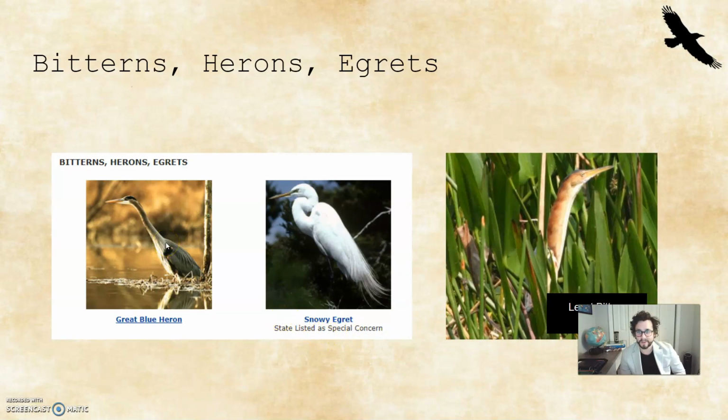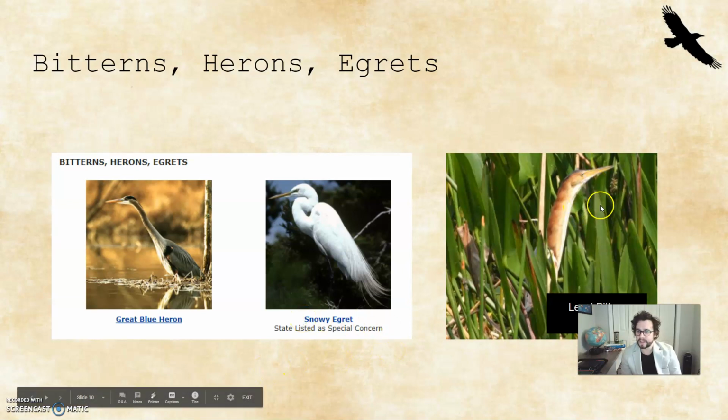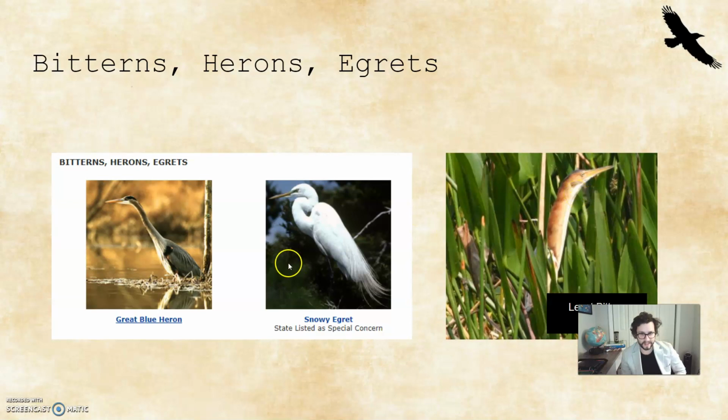If you've ever been near a river, lake, wetland area, you might have seen a very large great blue heron. They are some of the biggest of their species in North America. And a similar large bird would be a snowy egret. They're not quite as large, but they're all white and have these really nice, long, flowy feathers. And they have these really long necks to help them reach into the water and take fish or frogs or whatever else. And their long, crane-like legs. Similar to this least bittern here, he's got the really long neck.